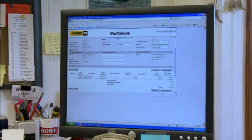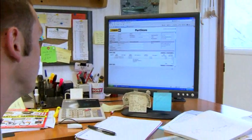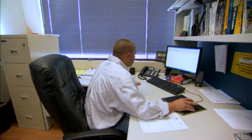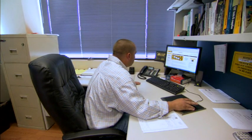Part Store provides tremendous value to our customers, saving them time and money. Cat dealers agree. The value that our customers place on Part Store, the ones that are utilizing it today, we feel there's a huge value placed on it. They feel that it is a vital part of their business. It's not just transactional cost reduction.